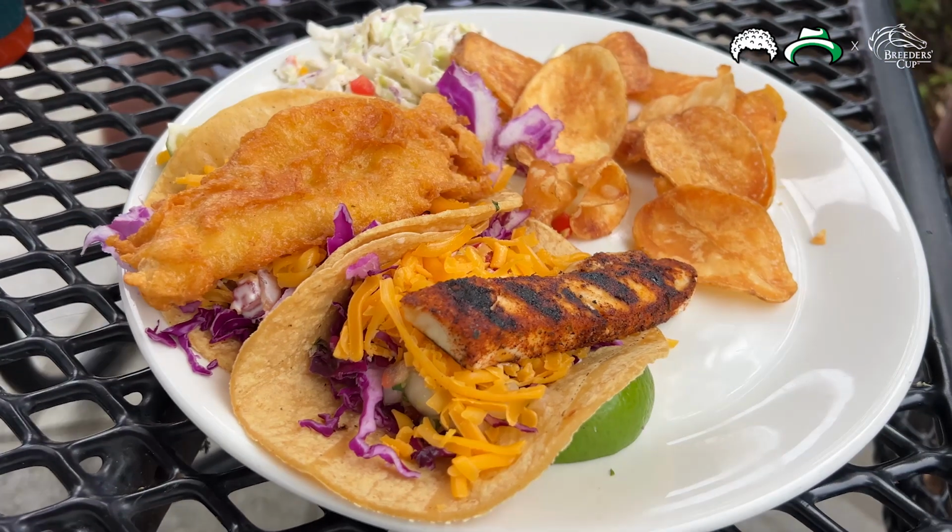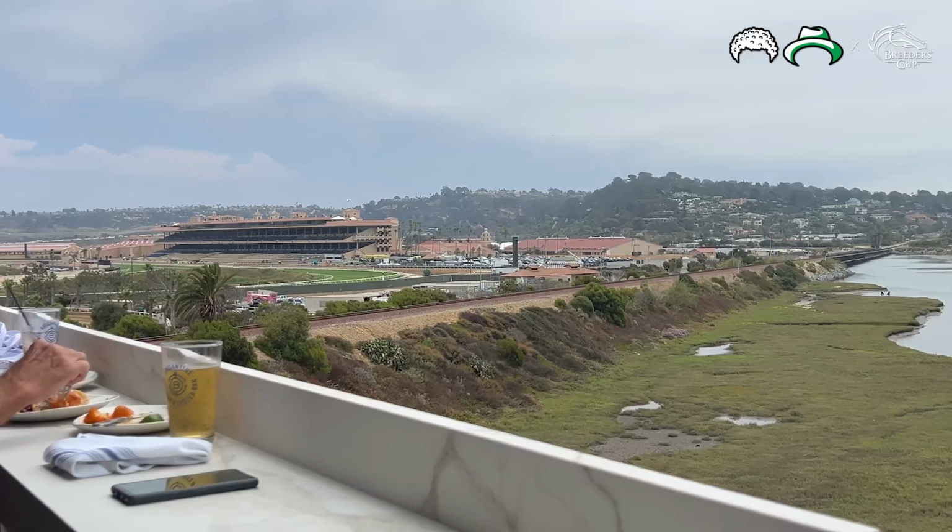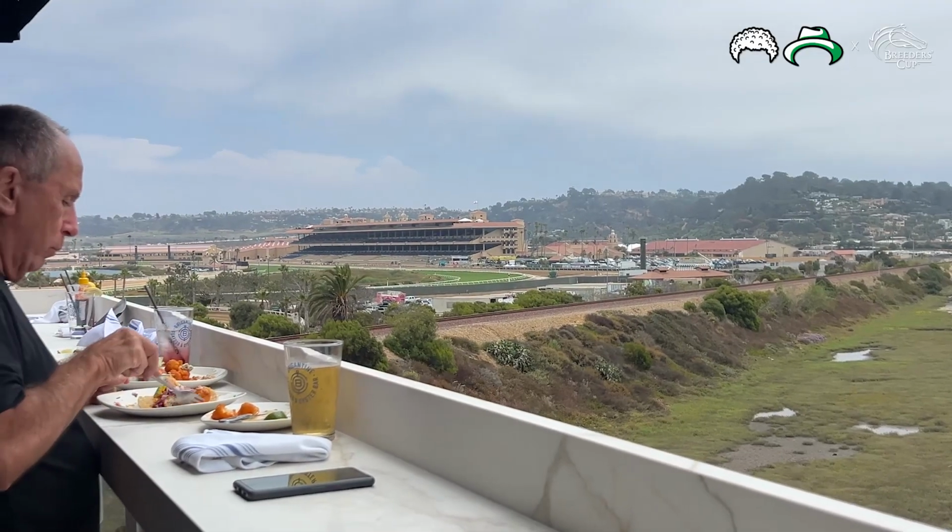Definitely one of the best tacos around Del Mar are these classic fish tacos, but it's also the best taco with a view. We're overlooking Del Mar. I can remember many times going to the races here, leaving before the last, coming to the bar at the Brigantine, having a cold beer, ordering some tacos, and enjoying the nightcap, hopefully hitting the pick whatever we were alive to. Very excited to get into these.